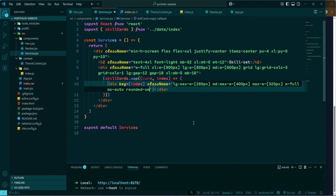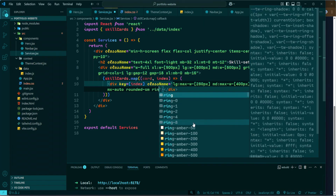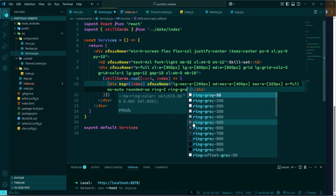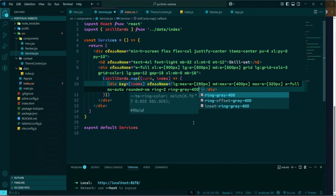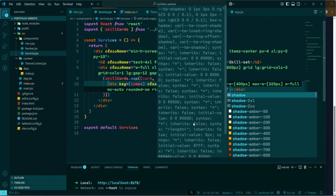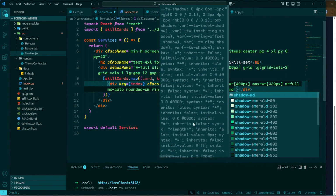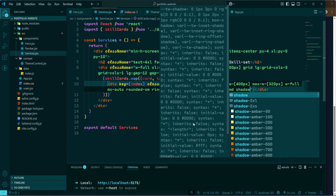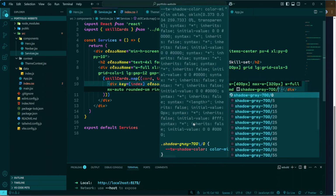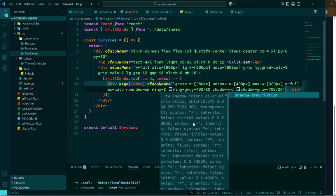Next, I'm going to use rings and shadows. So we need ring 2, followed by ring gray 400/20. It is the 20% opacity. Then we need shadow MD. Then shadow gray 700/20, again 20% of the opacity.